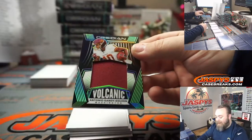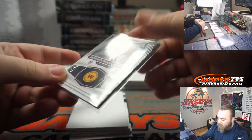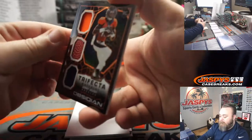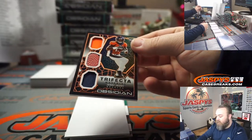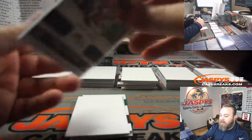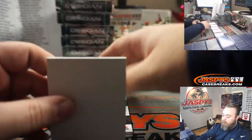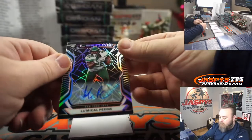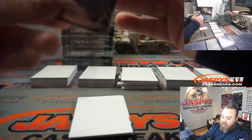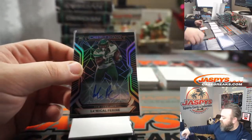And Volcanic Relic, Antonio Gandy-Golden for Washington and Ryan Harold, 44 out of 50. Jerry Jeudy rookie trifecta materials for the Denver Broncos and Eric Ainge, 72 out of 75. LaMichael Perine rookie auto for the Jets, J-E-T-S, Jets. Chad Oshalski, 67 out of 75.